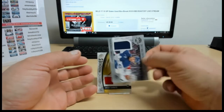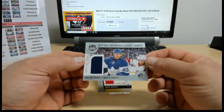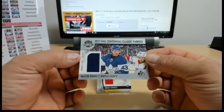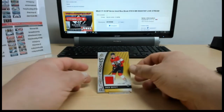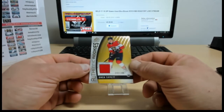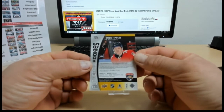Alright, we have 2017 NHL Centennial Classic Fabrics, Nazem Kadri for the Toronto Maple Leafs. Kadri for Toronto. And our last card is an authentic rookie jersey, numbered 342 of 399 of Owen Tippett. And that's going out to the Florida Panthers.